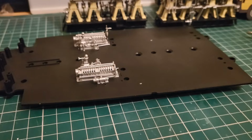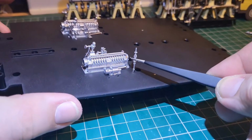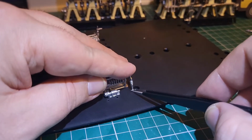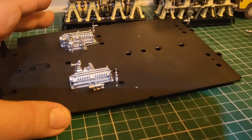And now we've got a tiny piece here. This is the lubrication pump. Now they're saying not to glue this, but I reckon it's going to need glue, and I can't see this just sitting there. Let's see which way round this goes. That way. Now again, this is kind of half lugged, so there's only one way this is going to go. That's in. Okay, so that's those 2 pieces done.